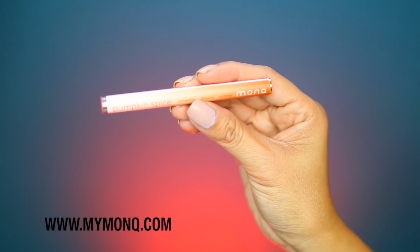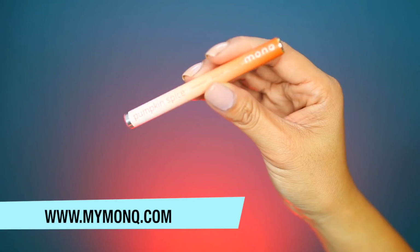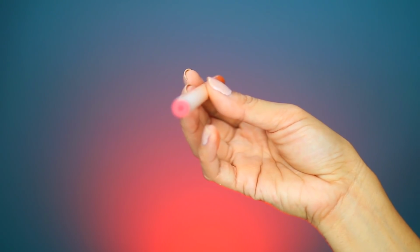So this is the MONQ Pumpkin Spice Personal Oil Diffuser. Tastes like pumpkin spice and smells like pumpkin spice. So you're probably curious, like, what is MONQ? Breathe in through your mouth, then you exhale it through your nose. It lights up at the end. Again, this doesn't contain any nicotine or tobacco.